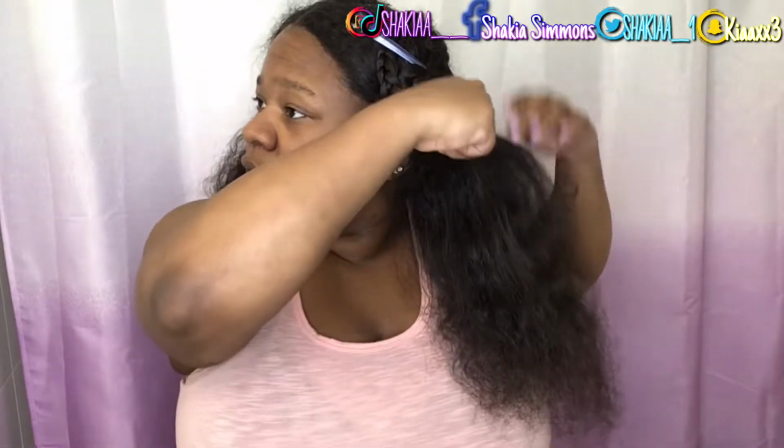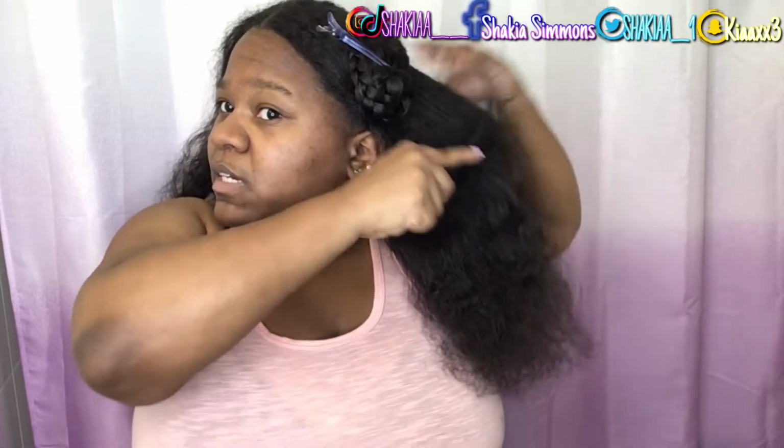I'm probably going to have this sit in my hair overnight, maybe, because I do have to get a newer shampoo and conditioner, because my current one is Tresemme and I don't want to use that anymore. I am getting my hair done sometime next week because I'm going out of town, so I'm just trying to get prepared, because I don't want to be late for that.